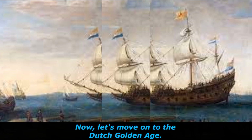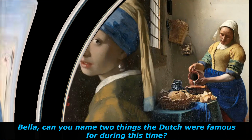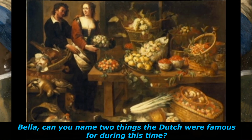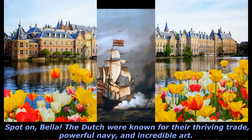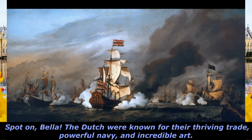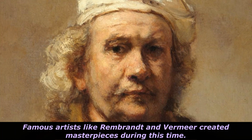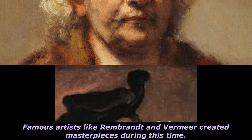Now let's move on to the Dutch Golden Age. Bella, can you name two things the Dutch were famous for during this time? Spot on, Bella. The Dutch were known for their thriving trade, powerful navy, and incredible art. Famous artists like Rembrandt and Vermeer created masterpieces during this time.